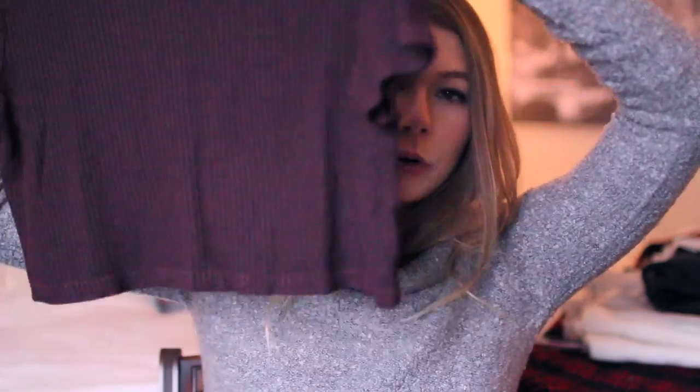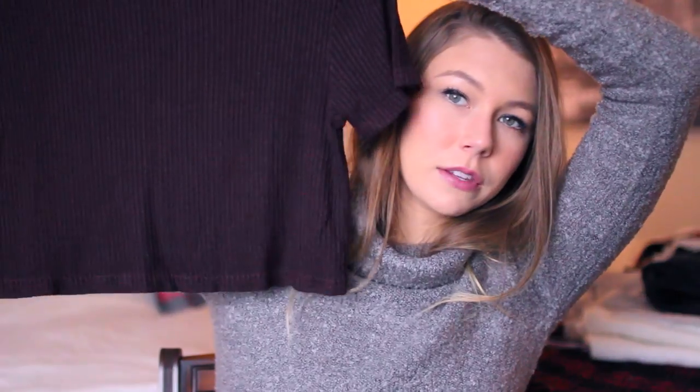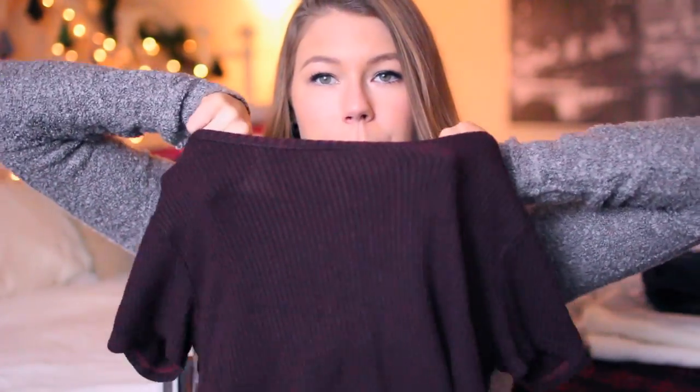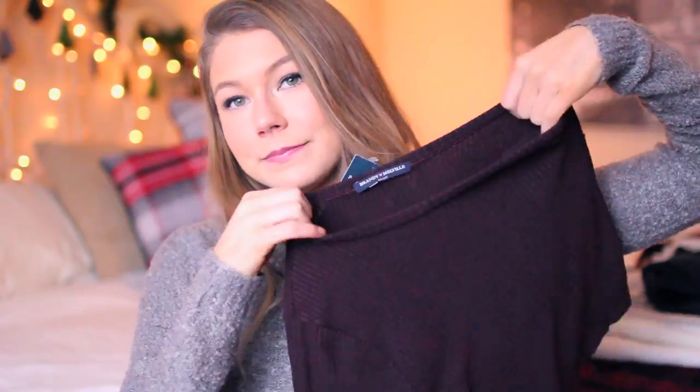Then I picked up the exact same one in maroon because I thought it was super pretty. As you can see, it's literally the same exact thing, like this, but it's maroon. And I love it.